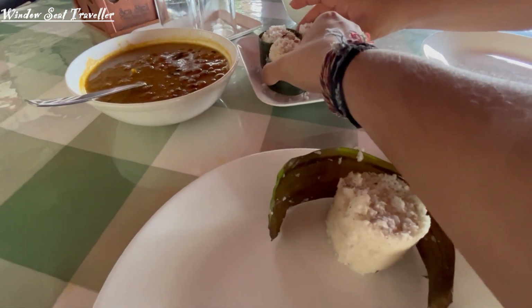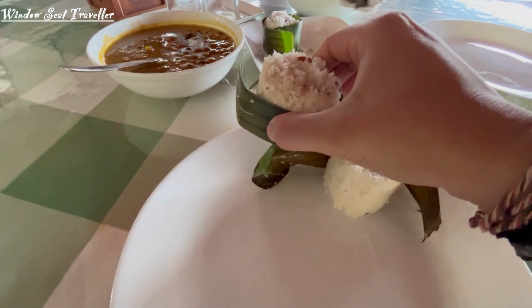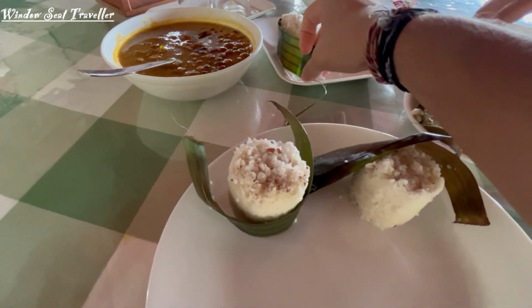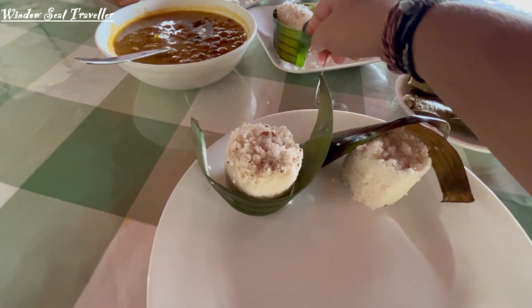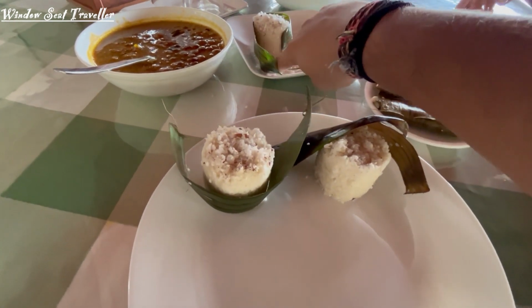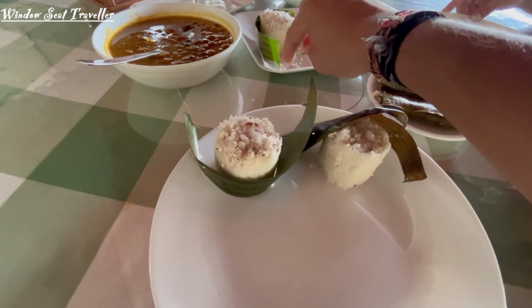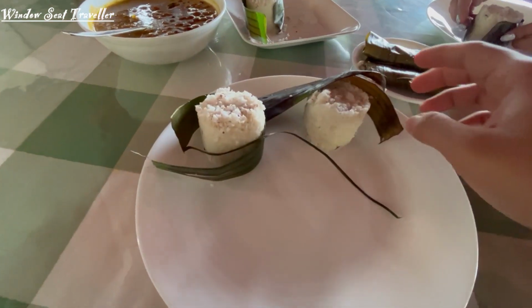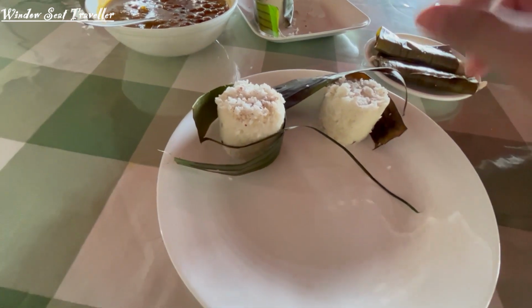So, the breakfast is here, and we are served with delicious Kerala puttu and appam with kadala curry and veg gravy along with some watermelon and some sweet which was covered with banana leaf, but I'm not sure what it's called. So if you know the name of this sweet, please do comment on this video.